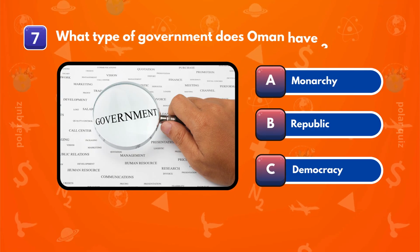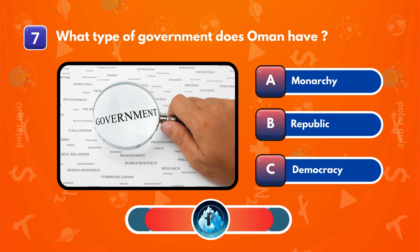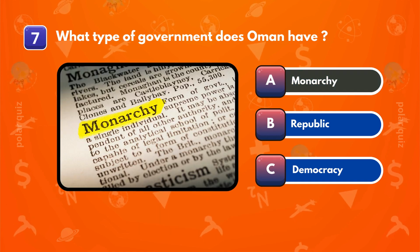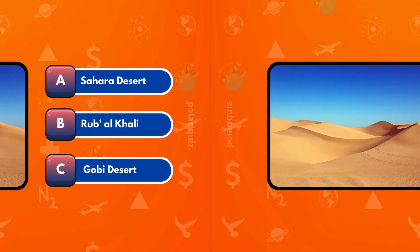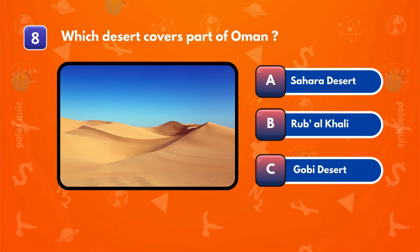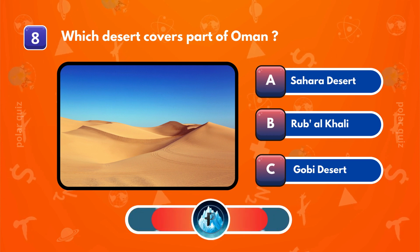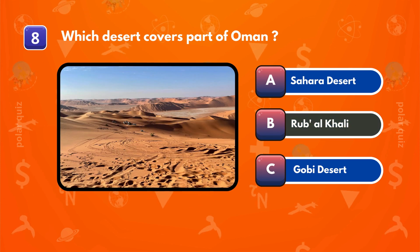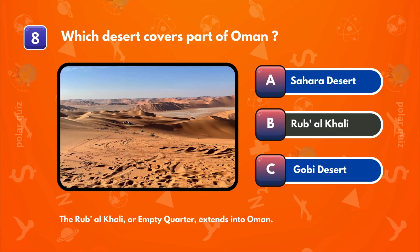What type of government does Oman have? Monarchy. Oman is ruled by a sultan, making it a monarchy. Which desert covers part of Oman? Rub al-Khali. The Rub al-Khali, or Empty Quarter, extends into Oman.